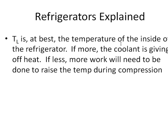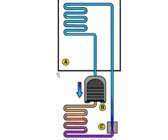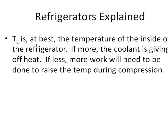So TL is at best the temperature of the inside of the refrigerator. What I mean by at best is that by the time your refrigerant leaves the refrigerator area and goes into the compressor, which is this guy right here, at this point you want the refrigerant to be at the same temperature as the inside of the refrigerator. If it's lower temperature than that, then you need to do more work during the compression process to raise the temperature enough. If the temperature of the coolant is higher than the temperature inside the refrigerator, then your coolant was actually heating up the inside of the refrigerator, which is not very good.